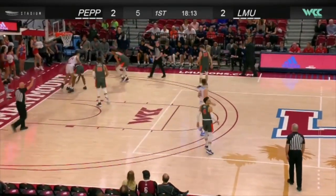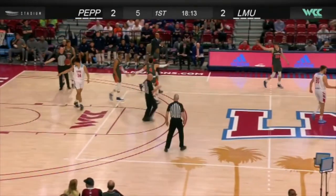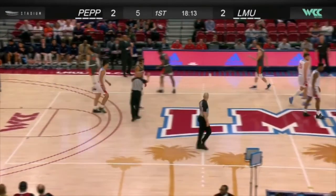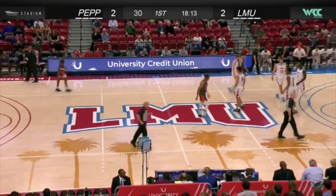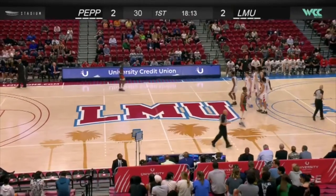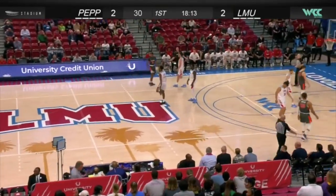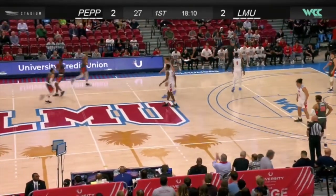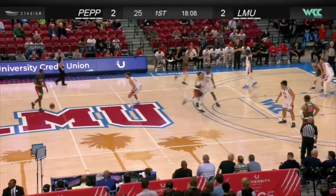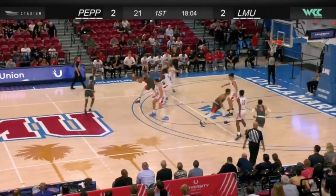Alipiev off the mark. This is not an LMU team that is particularly potent from outside the arc. Yeah, you see on this pass right here, Edwards slashing to the rim. Ross finds him. Ross is going to garner a lot of attention, and he has to take advantage of that by making those types of passes. That's the 163rd assist of the year for Ross. That leads the country. That's big time right there.